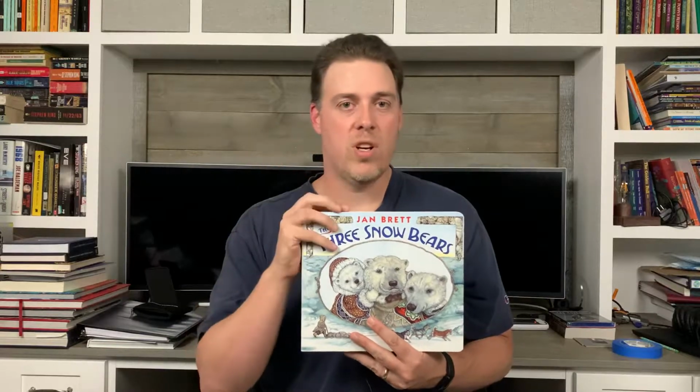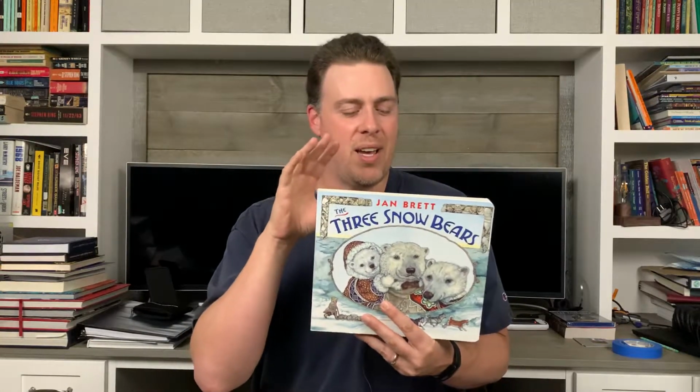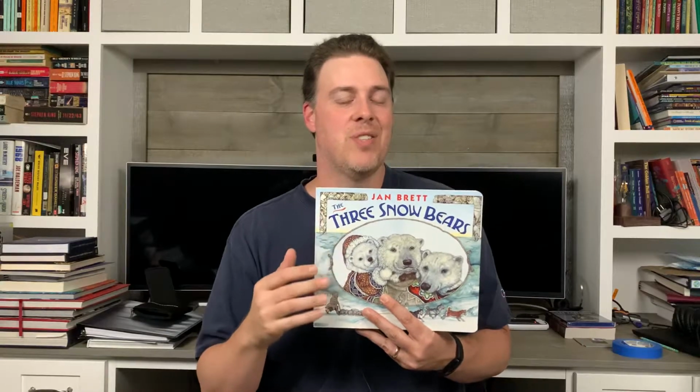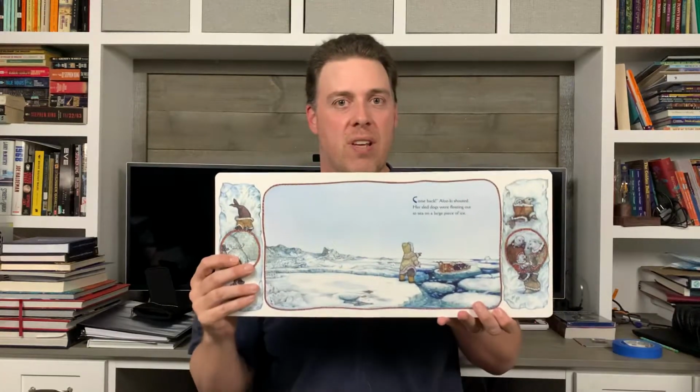So another good one that we had. We didn't read this one this week, but if you are doing an Arctic study, Jan Brett, a wonderful artist, wonderful writer, wonderful story. This is an honorable mention. If you were looking for another book with polar bears, I believe this is the Three Little Bears, Goldilocks-y type of story, adapted to polar bears. I could be wrong, but I believe that's the nature of the story. I didn't get a chance to read this book this week, but we've recommended her books before, and they're always fantastic. I mean, just the artwork alone, just gorgeous.